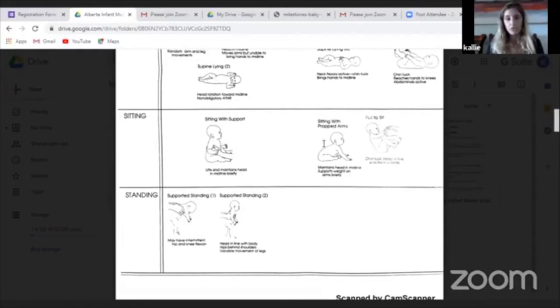Once they get closer to this 4 and 5 month mark, they start to sit with what we call propped arms. So propped arms, meaning that they're sitting on the ground with a wide base of support through their legs. And if you put their hands on the ground forward, they should be able to stabilize themselves for a little bit with their head up. So this is called prop sitting, and that's around the 5 month mark.